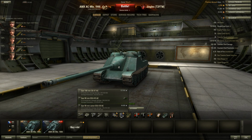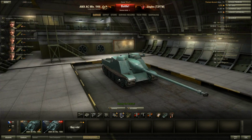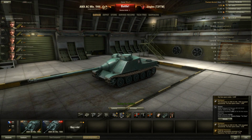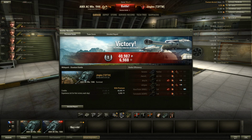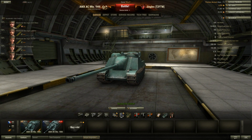Looks like a better gun on paper, but with a narrow gun traverse and that awful 2.9 second aiming time, it's just so frustrating. Stick with the 90mm. It certainly gets the job done, as you just saw. Can't argue with a result like that. So, the AMX AC Mle.1946. It's a good machine, and it feels like a great machine after you've been driving the ARL V39.